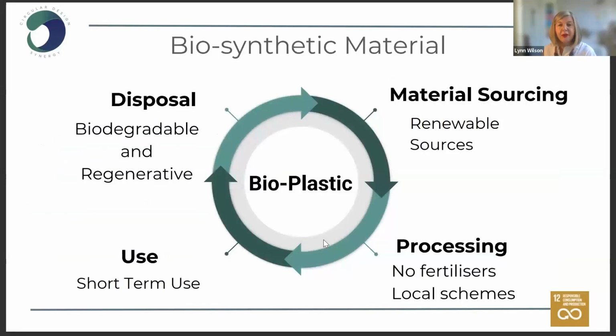And then we have biosynthetic materials, again from renewable sources, no fertilizers used in the processing of bioplastics. They can be used for short-term use and are again disposable, biodegradable and regenerative. But I caution these terms biodegradable and regenerative because they really only work when they're part of a system.